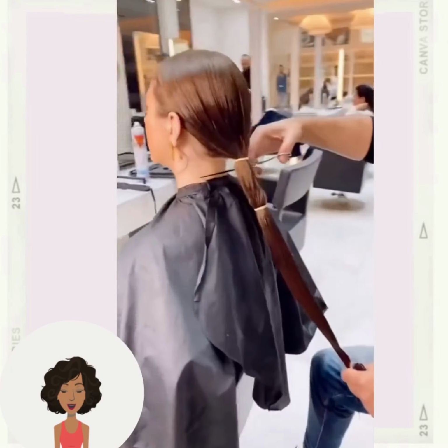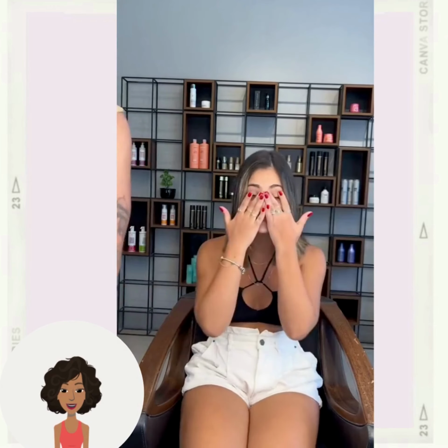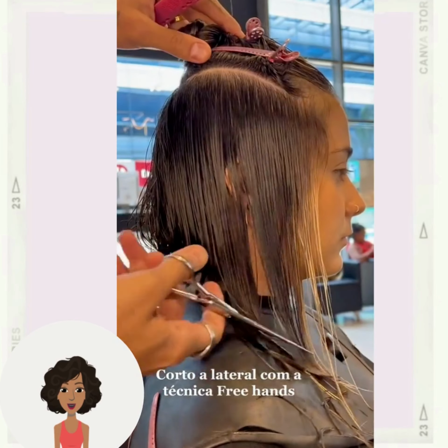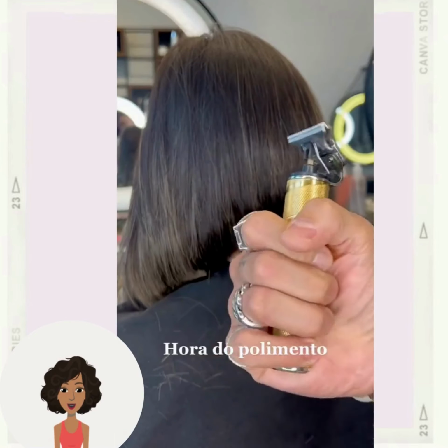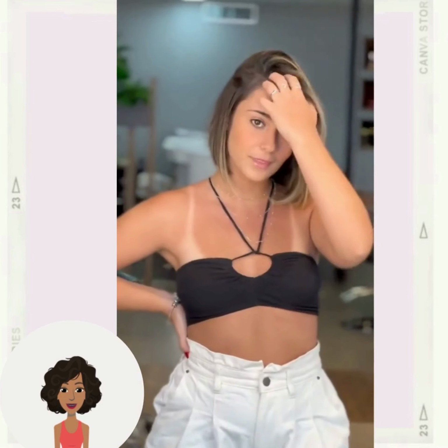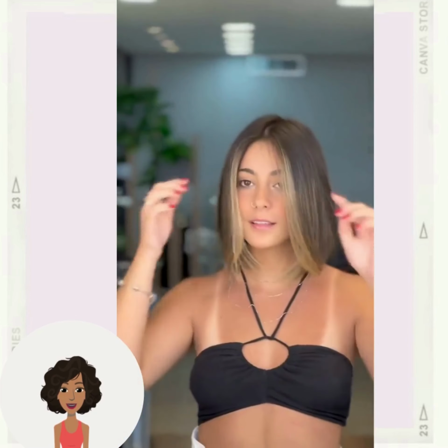Next up, we see someone with long hair who also wants to get a bob. And she does have face framing highlights. Wow, absolutely gorgeous. And I love the way that the color looks. Amazing.